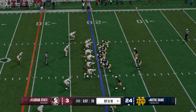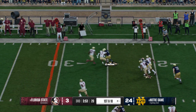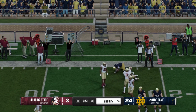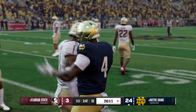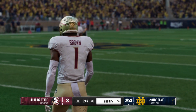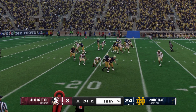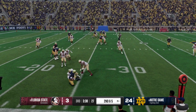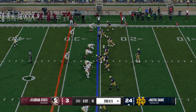Here come the Irish, back on offense. Out of the gun, the running back has it. Running with power. Stopped at the 25 after a 5-yard gain. This defense has got to get better at tackling in the open field or gang tackling, because if you need 3 or 4 guys to bring a guy down, have fun with that. Halfway there on 1st down, it's 2nd and 5.